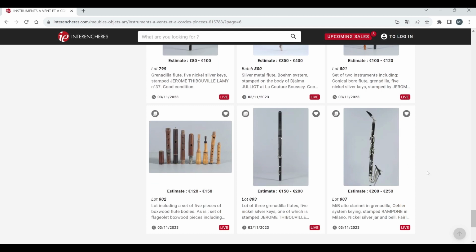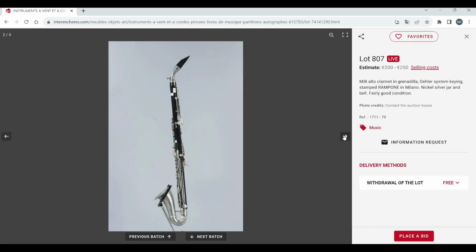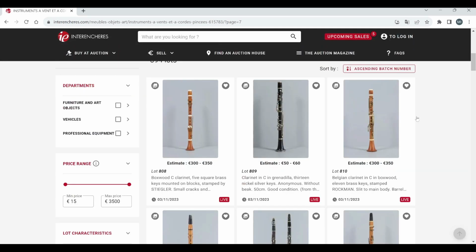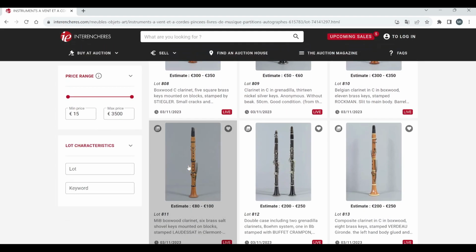Alto clarinet in grenadier. We sometimes come across these curious things. Right, on to the next page. Right, boxwood clarinet. There we go. My favourite. Clarinet in grenadier. Belgian clarinet in C, boxwood. Boxwood clarinet here. These are great.